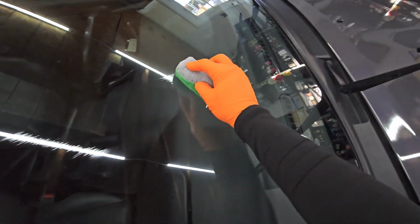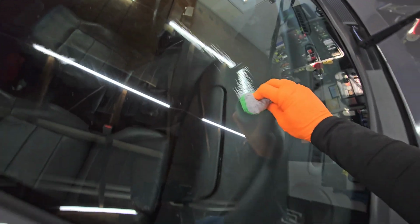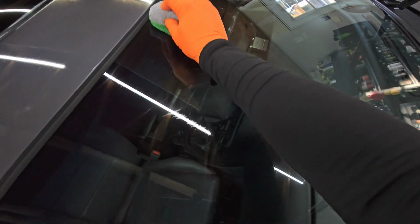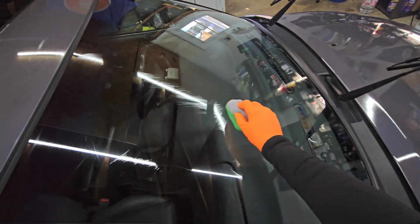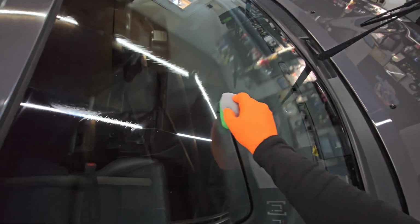Look, I'm going to do an X like this. It's going to come like this, and we're going to spread this out. And what's crazy is, I can't believe how easy this stuff is to wipe off.